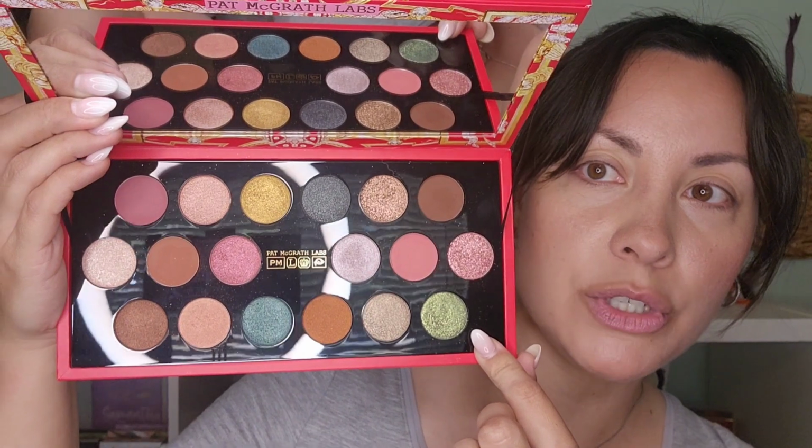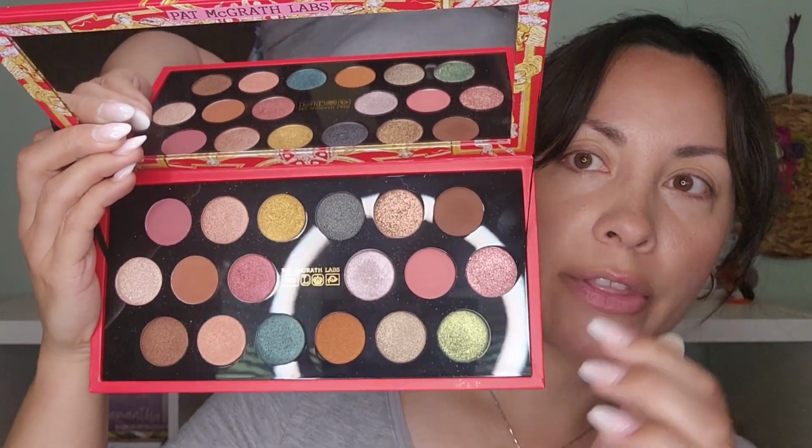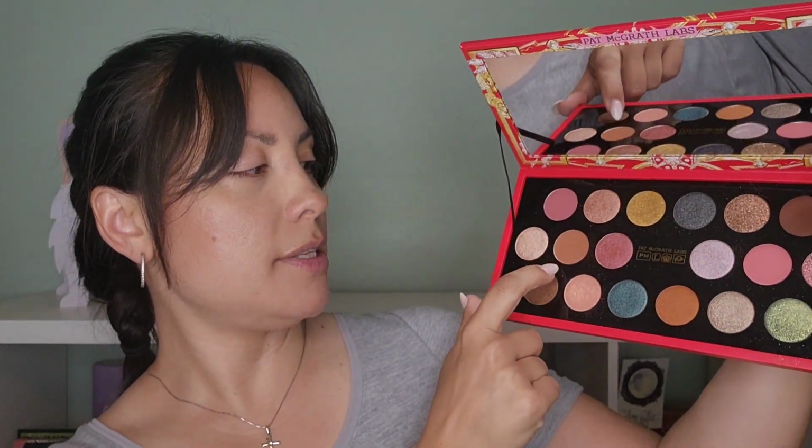So what I thought I would do is use some of the more neutral tones that are over here. I think I've used this lighter shade before as a base and crease shade, and then I can use that green over top. If it looks a little dark, because I haven't swatched these in a while, I could go for a different palette just for that base color, because that might be a little too terracotta. Let me see what I've got.